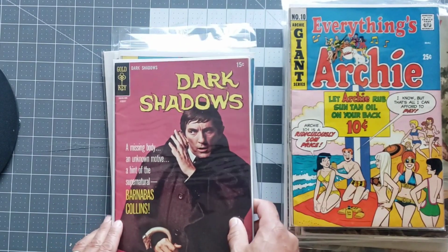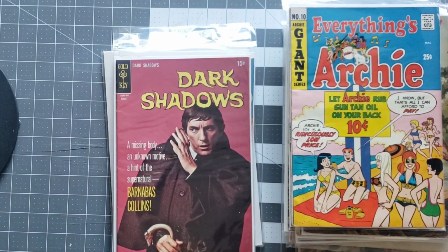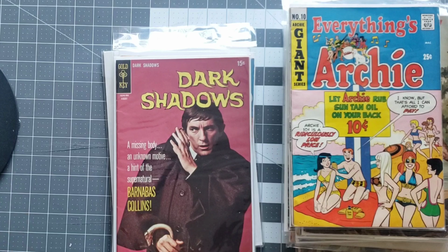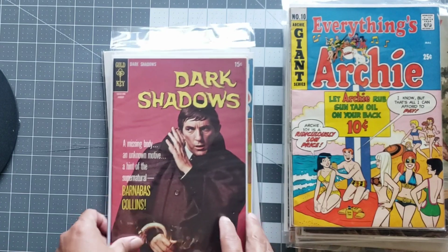I actually do like the Dark Shadows remake of it. That was, ugh, how long ago was that? Probably like 1990 when I was a kid watching it. So when I saw this issue that had the original one, yeah, I picked it up.